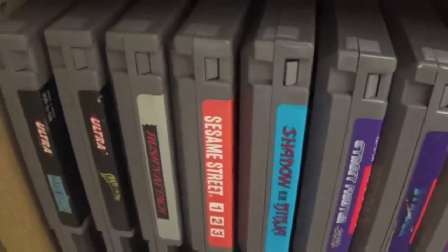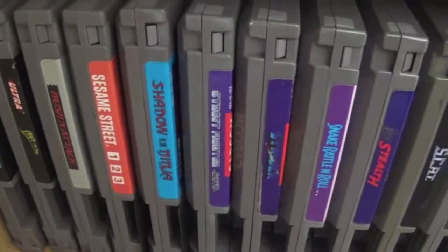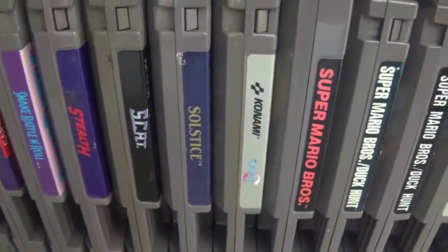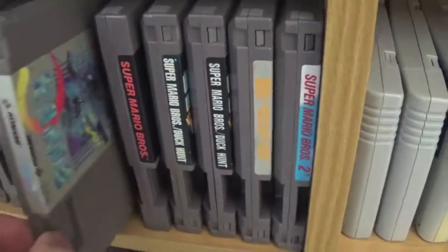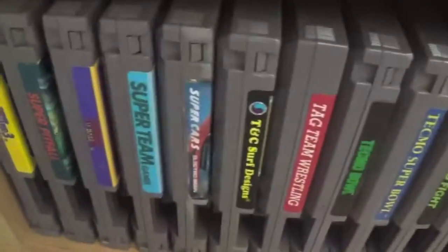Rescue Rangers, that's a fun game. Shadow of the Ninja, that's a game I got based off Michael B. the Game Genie's recommendation. I haven't put a ton of time in it, but it is pretty good. And there's Section-Z. It's one of my other more expensive games. Super C. Some Mario Brothers stuff here.